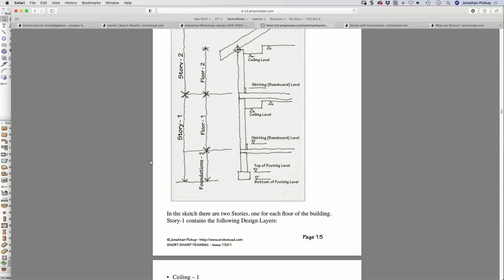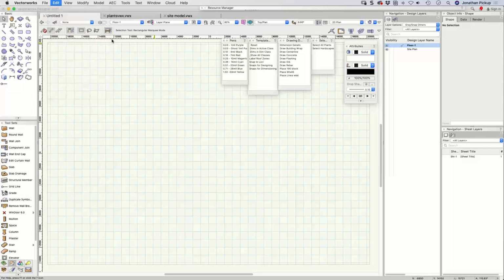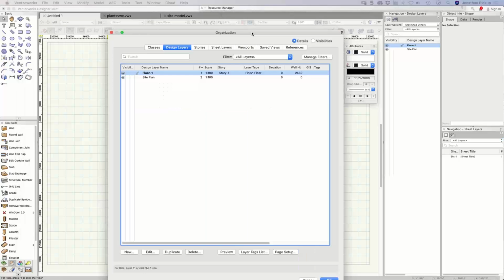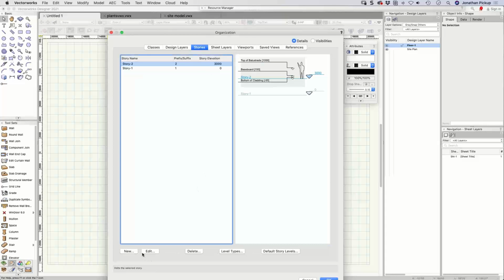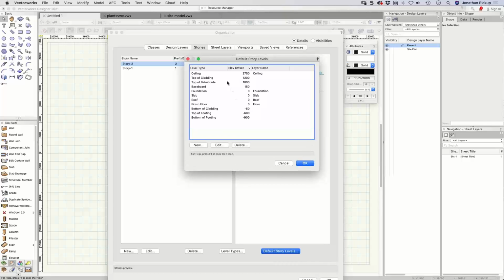When I use the standard Vectorworks, I'm not sure whether I've edited this one. I quite often edit my template so it suits me. Let's look at stories and let's look at my default story levels. So if we look at my default story levels, this is, I think, my edited one. So I've gone through and I've edited all of my levels. You'll see that they've got specific names that relate to the picture that I just showed you.